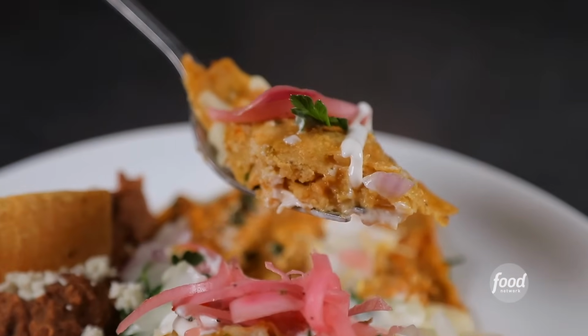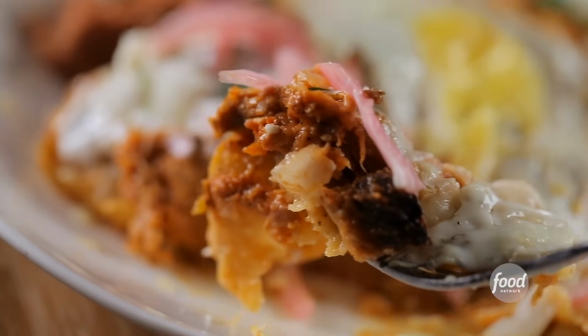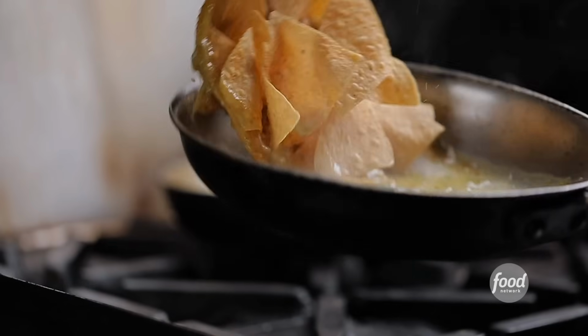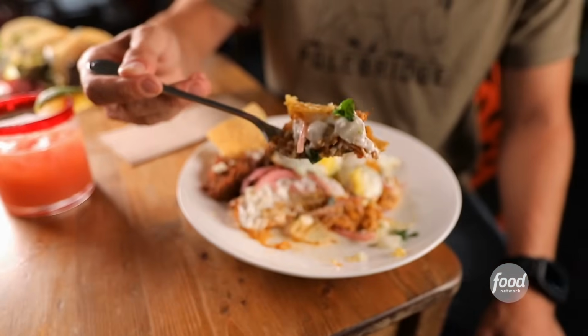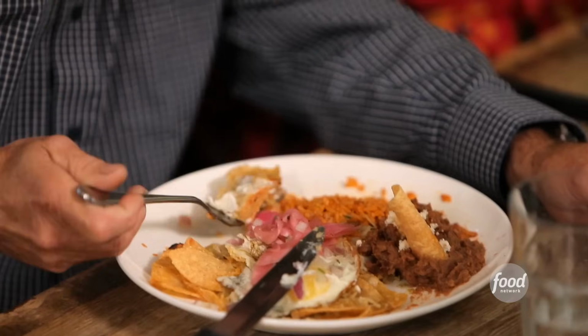Bury me in this. It was great. You get a lot of great tang, a lot of acid. You get the tender chicken. Yeah. Excellent. Thank you. I have the Chilaquiles verde. The Chilaquiles is my favorite dish. The chicken is super moist and very flavorful. It's the spicing and the flavors that connect with your mouth. Seriously.